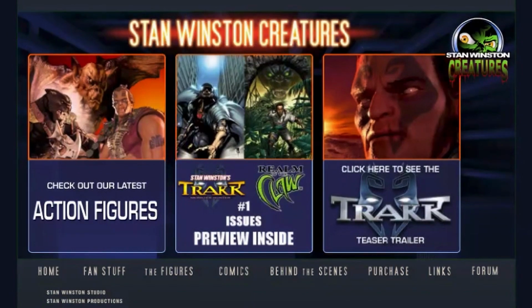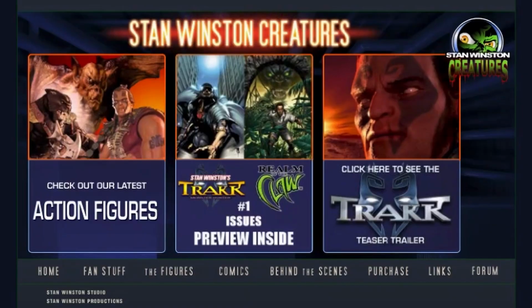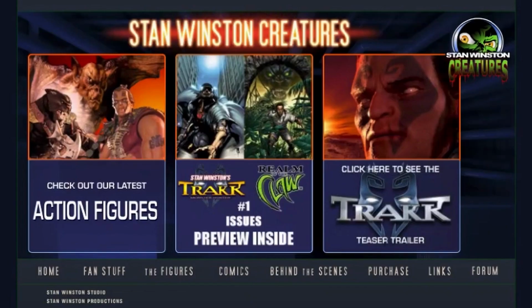That's our splash page. So basically it's showing everything that Stan wanted to show through the Stan Winston Creatures company: the action figures, the comics that were connected to the figures. He promoted his big character Trakk, which was the launching of the digital company. So it was beyond just the action figures. It was the graphic novel, the comic books, all of this really original IP that Stan was developing with the help of you guys and the rest of the folks at the studio.